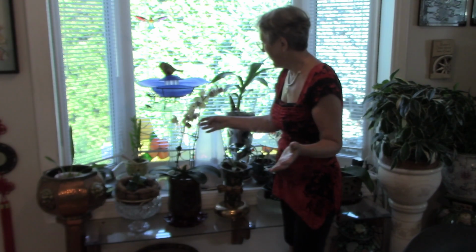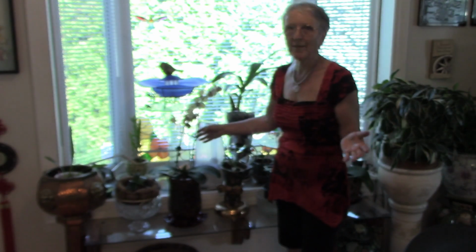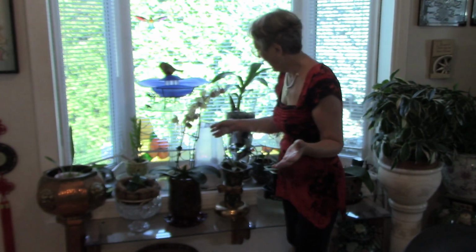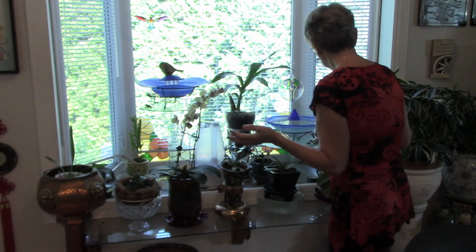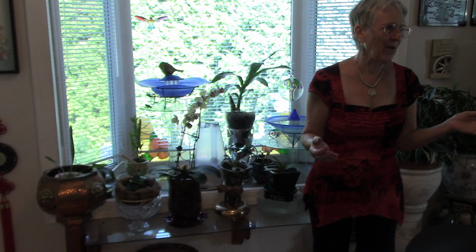And of course this orchid that looks plastic but isn't has been repotted twice since April 13th and it's still never lost a bloom or shed any, or looks like it's going to shed any. So I had to share that with you.